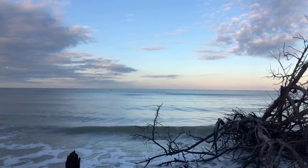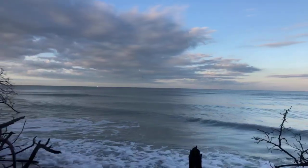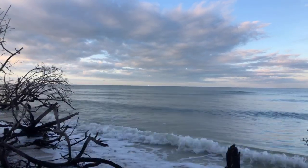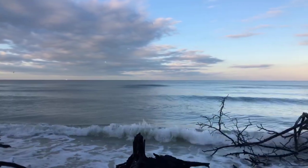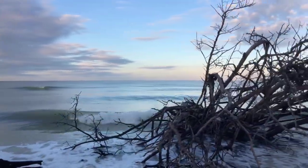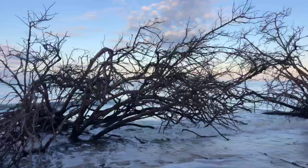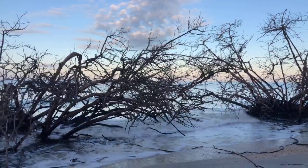It is glorious here, absolutely beautiful. Keeping an eye out for those dolphins. It is beautiful.